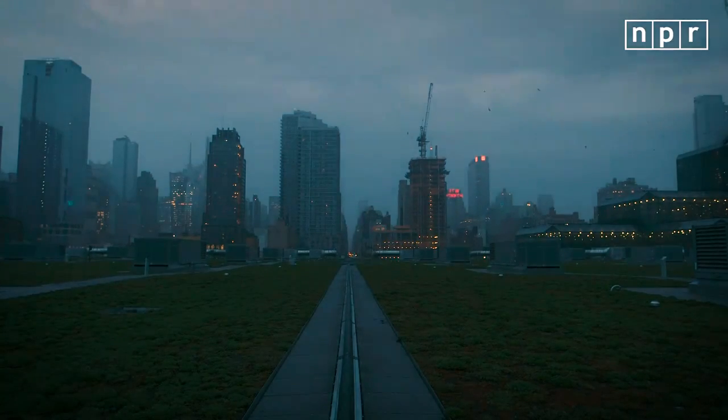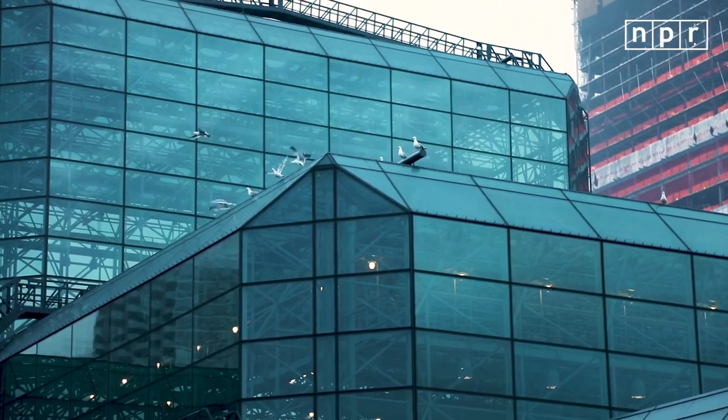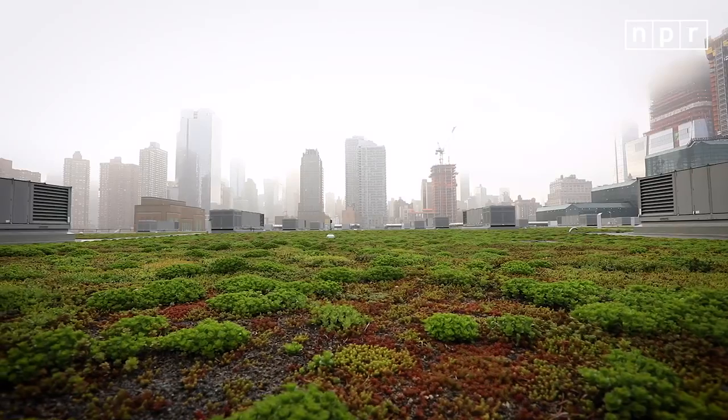As cities continue to grow, all that empty roof space starts to look more and more like an opportunity, an untapped resource, a future ecosystem of problem-solving meadows. In the sky.